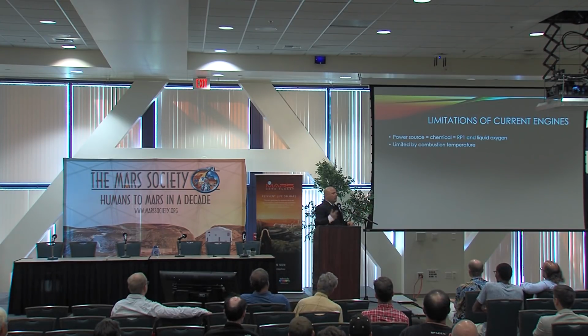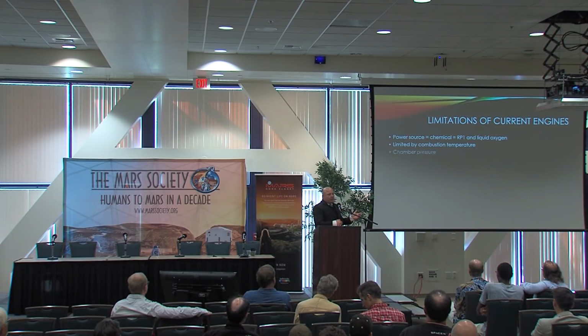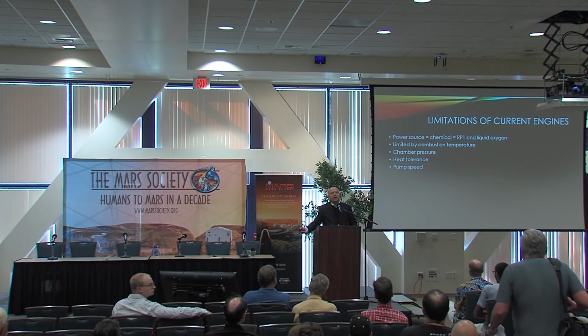Big tank, lots of air resistance if it has a large surface area, or the area that's going through the air. It's limited by the combustion temperature. This has a finite combustion temperature. It's not going to burn any hotter. The chamber pressure, the heat tolerance of your materials, the pump speed. Modern turbo pumps are incredibly efficient and insanely powerful. The Space Shuttle main engines, their fuel pumps could empty an Olympic-sized swimming pool in a matter of seconds.